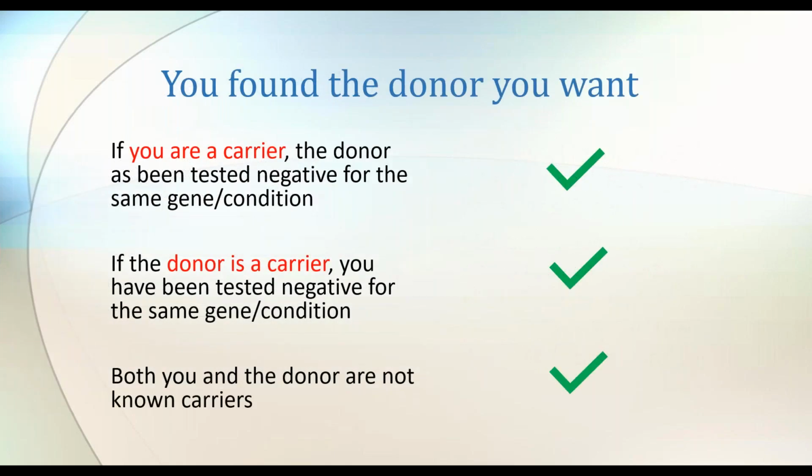Let's review all the steps to find what it takes to make a compatible match. If you are a carrier and the donor has tested negative, this match is low risk and compatible. And in reverse, if the donor is a carrier and you have tested negative, good match. And finally, if neither you nor the donor are known carriers, the match is considered compatible.